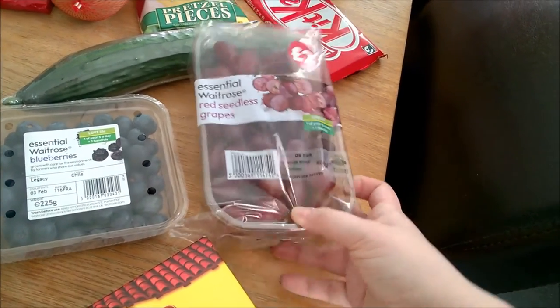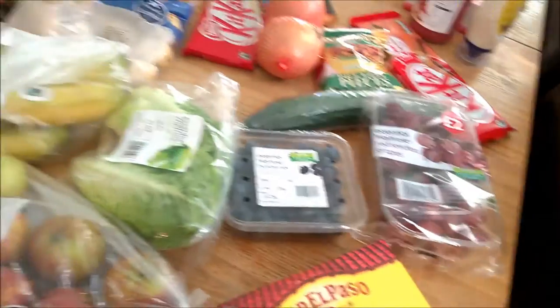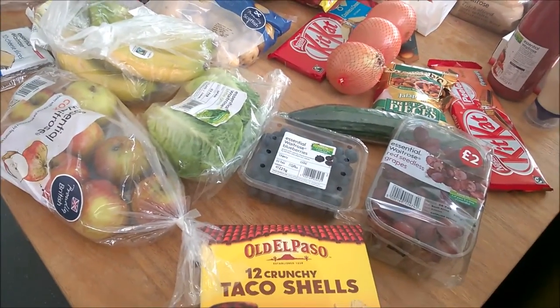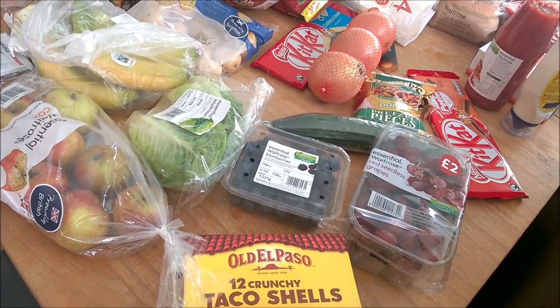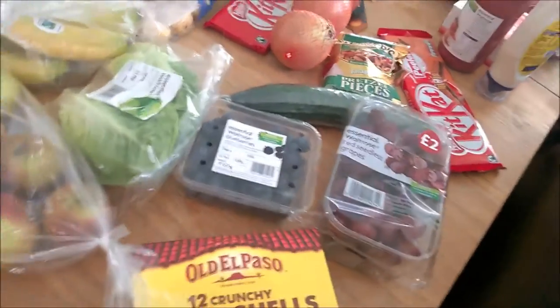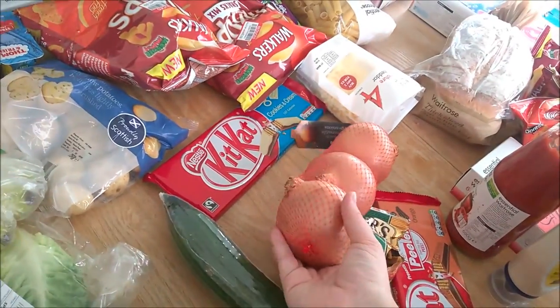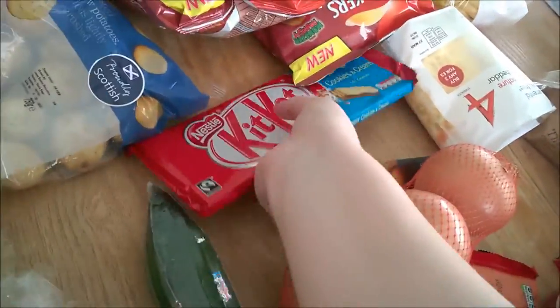Some red seedless grapes. These were £2. They've still got the offer on just now in Waitrose. If you buy any 5 fruit or veg, not frozen though, I don't think, you get 25% off. A cucumber, a 3-pack of large onions, and then I got these Kit Kats.